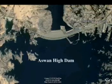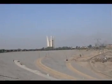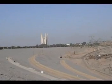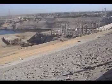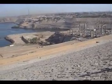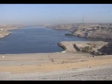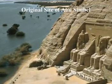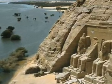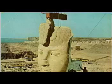When the Aswan High Dam was built in 1970, some of the historical sites and temples were submerged in the rising water of Lake Nasser. The Abu Simbel temple was saved from submergence by an international effort. The temple, built by Ramses II, was dismantled and reconstructed block by block.